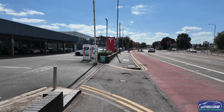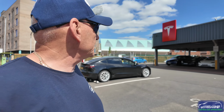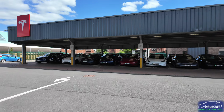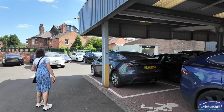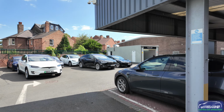Well, we're back again at Tesla. Hopefully my car's moved. I can't see it over there anymore. There's a lot gone, ain't there? Let's have a look. Only one way of finding out, I guess. Well, looks like our car hasn't gone in yet. 2 hours and it doesn't look as if it's moved.